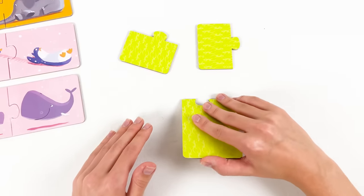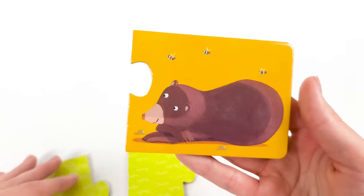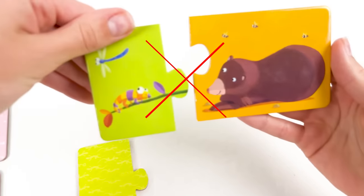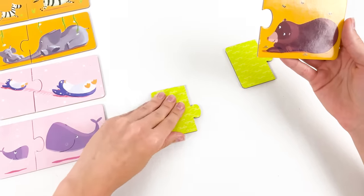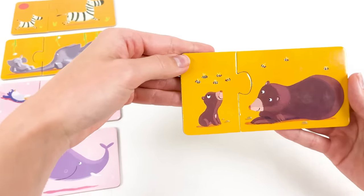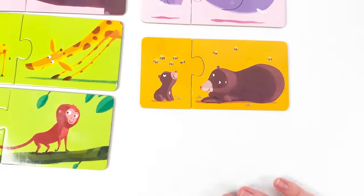And the last one is baby bear. We only have two cards left. Maybe it's this one. Oh no, it's baby iguana. Maybe then it's this one, the last one. Yes, it's baby bear with his mom and some bees looking for honey. Yes, they are together as well.